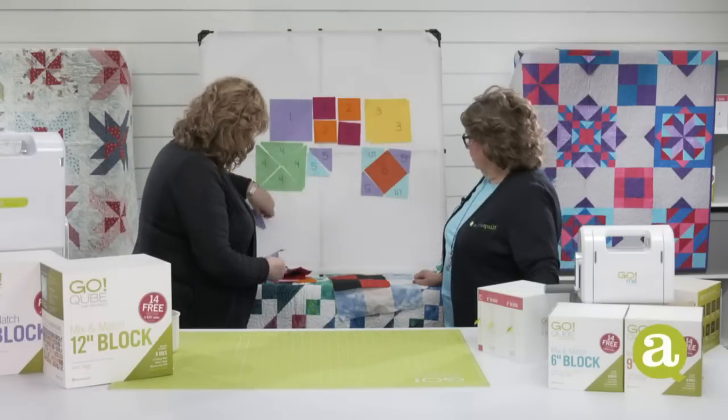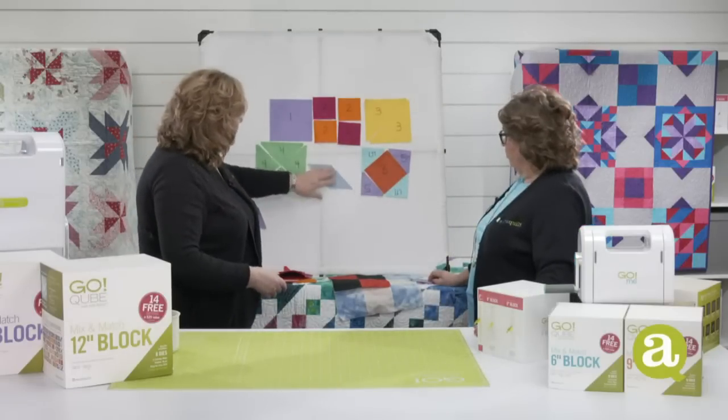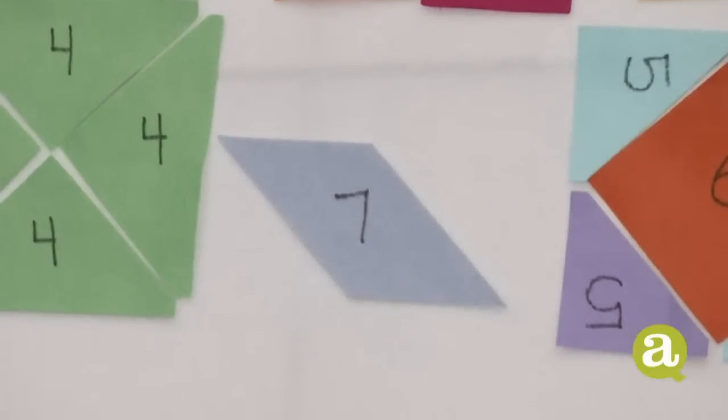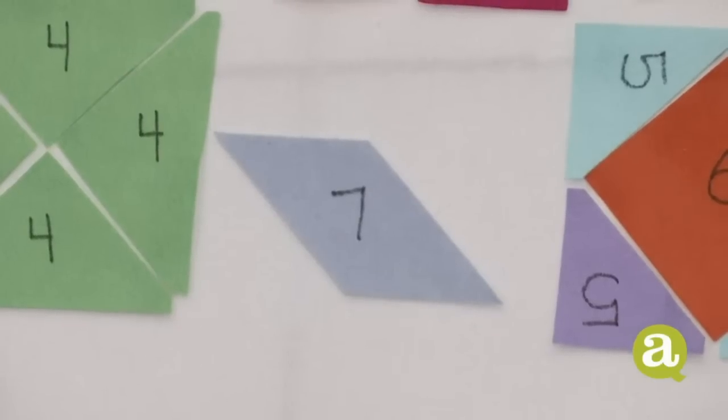We're going to move our little fives over here for a minute. You got two. I got two. Okay. There we go. Shape number seven is what shape, Erica? The parallelogram. Have you ever cut those by hand? I have, and I do not like doing it. It's not good.